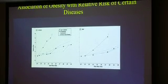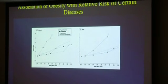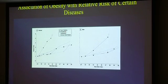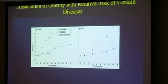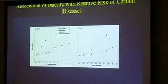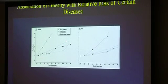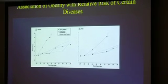So why does the obesity thing matter? Why do we care? This looks at several health conditions: diabetes, cholelithiasis, which is gallstones, high blood pressure, heart disease. As your body mass index increases, the incidence of all these things also increases. This is for women and this is for men. So this stops at a BMI of 30.